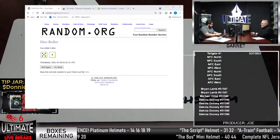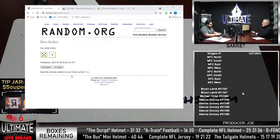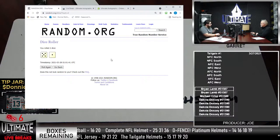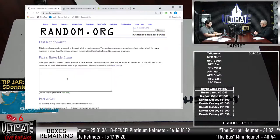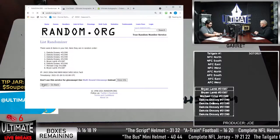Love to see it. First break is going to be our tailgate number one. We got Brian, Michael, and Dakota in this break. If you're a part of this break and in the chat, let me get a box number, please. Box numbers are scrolling on the bottom of our screen. We got 15, 17, 19, 20 in the room. Here we go. Good luck. 6 times on the randomizer, and then we'll start breaking some boxes.